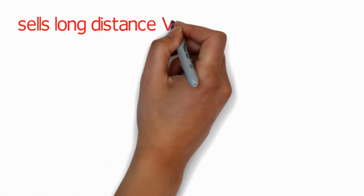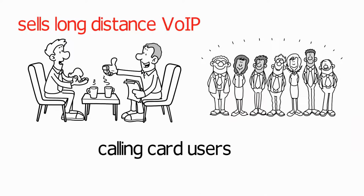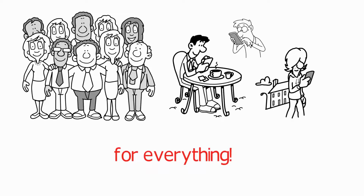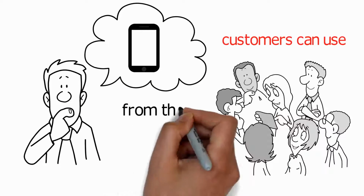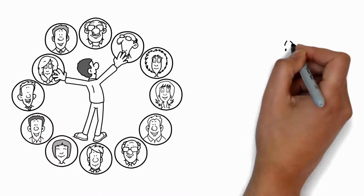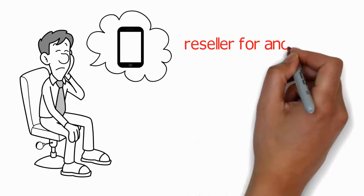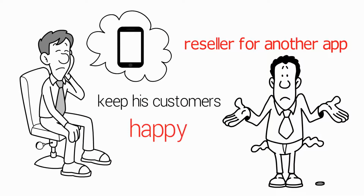Joe sells long-distance VoIP service to residential users, business users, and calling card users. All of his customers have one thing in common. They all use a smartphone for everything. Joe needs to publish his own mobile app that his customers can use to access his VoIP service from their smartphone. Joe tries hiring developers overseas, but quickly realizes they can't deliver what he needs. Joe looks into becoming a reseller for another app, but he can't make money that way or get the quality he needs to keep his customers happy.